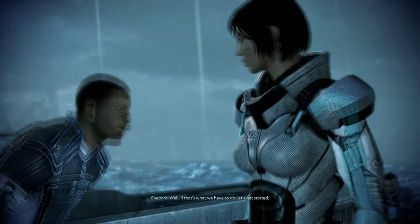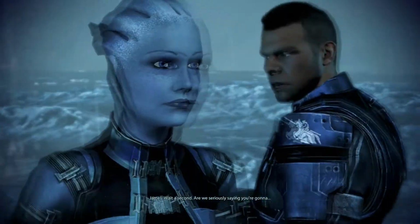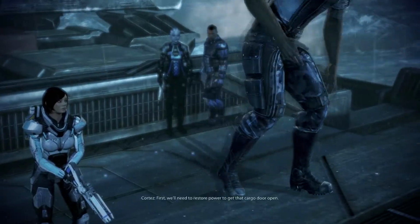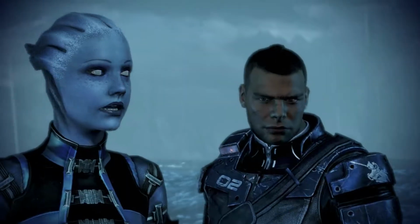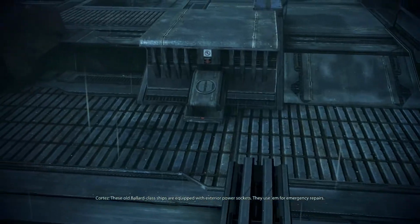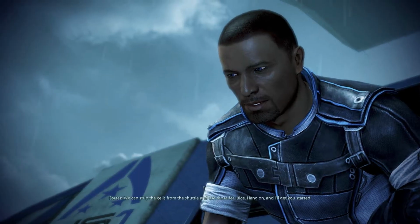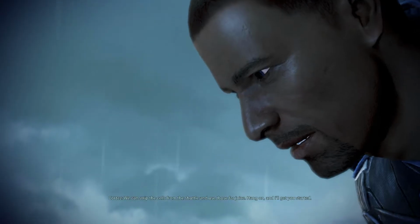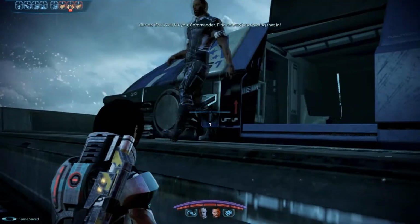Well, if that's what we have to do, let's get started. Wait a second. Are we seriously saying you're gonna... First, we'll need to restore power to get that cargo door open. How? I suppose we are. These old Ballard-class ships are equipped with exterior power sockets. They use them for emergency repairs. We can strip the cells from the shuttle and use those for juice. Hang on, I'll get you started. Got a cell for you, Commander. Find somewhere to plug that in.